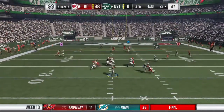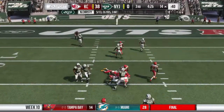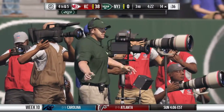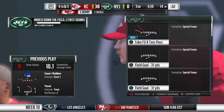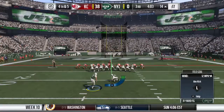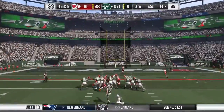Now on 3rd and long, they'll look to throw. To Decker over the middle. They do get 9, but it leads to 4th down. One hallmark of good defenses is understanding the game, understanding positioning, and tackling immediately in the secondary after catches. I think we just saw that on display right there. Got to him before he ever had a chance to think about turning it upfield.